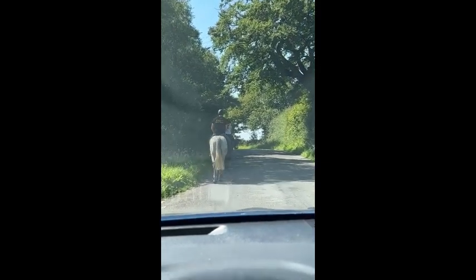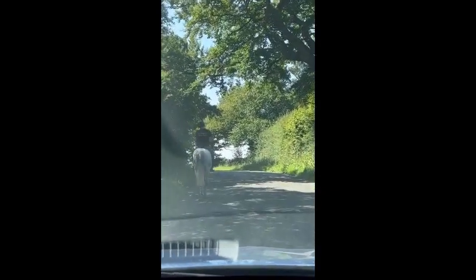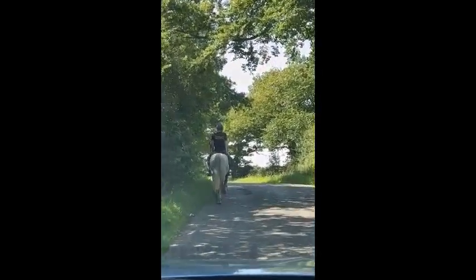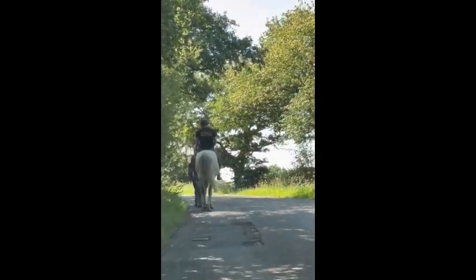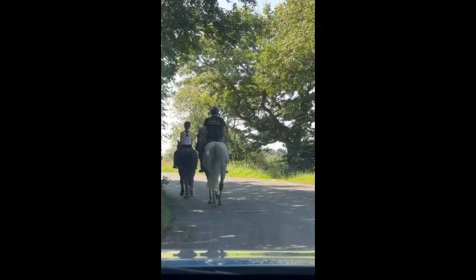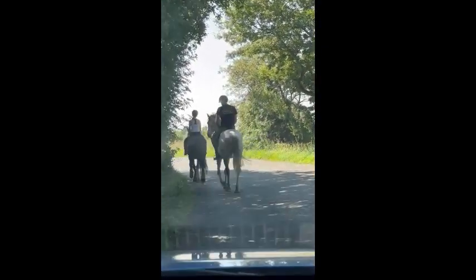Okay, I've caught up with them now. As I say, the plan is to head down towards the quarry. Sorry about that, guys, the car is shouting at me. Depending on if we can get in, we will go in. If we can't, we won't. It's super hot, as I've just said. It's Monday morning, 10 o'clock, and it's already, let me look, 24 degrees. So we'll just bear that in mind.